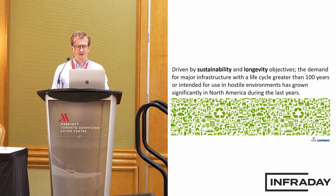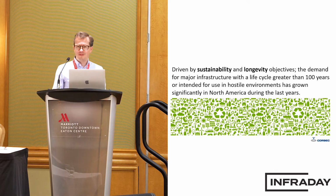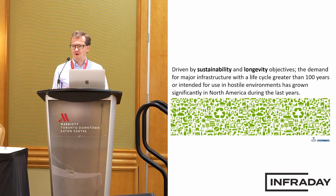So, as Mr. Phillips said with the galvanized bridge in the presentation before, what we see in the hot dip galvanizing industry is that there is more and more demand for projects and infrastructure with sustainability and longevity greater than 100 years. Mr. Phillips said that the galvanized bridge is designed for 130 years. So this is what we see in the last decade, like in Montreal, the new Champlain Bridge has a design for 125 years. And hot dip galvanized steel is mainly used, it helps to get these objectives.